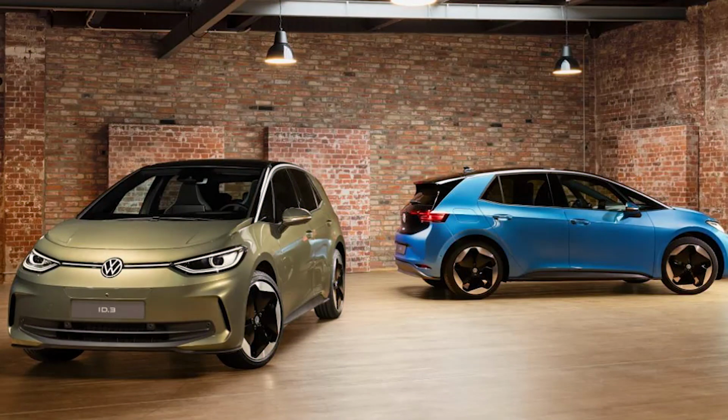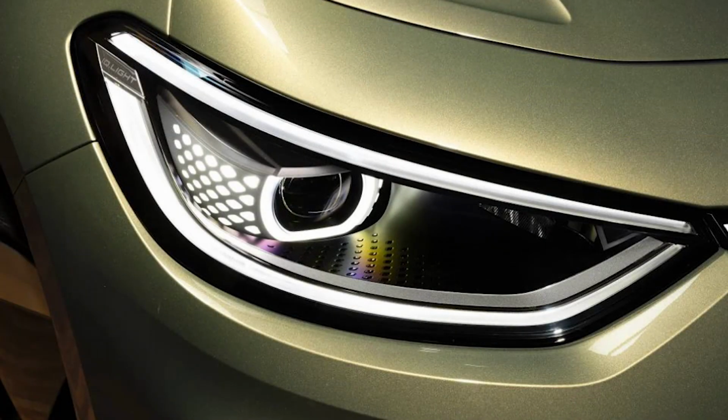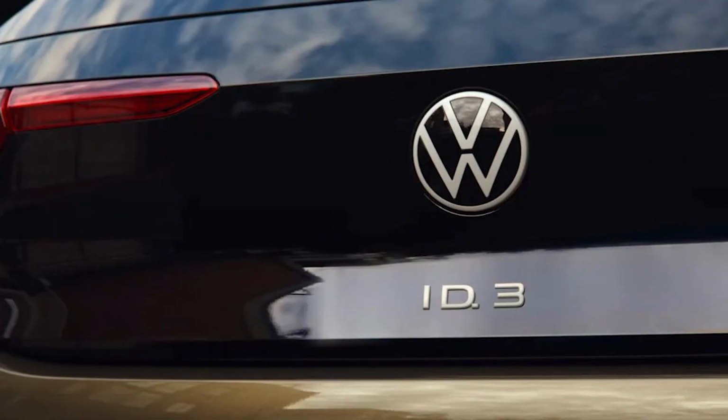The updated ID.3 will continue to be made at VW's plants in Zwickau and Dresden, but in a bid to ease supply issues that have caused limited trim-level selection and long waits over the past 18 months, additional production capacity is planned to be installed in Wolfsburg. The new ID.3 will go on sale in late spring.